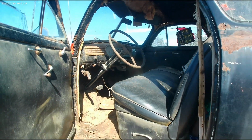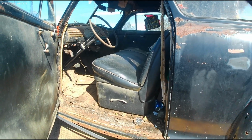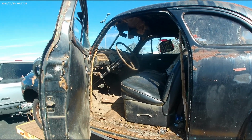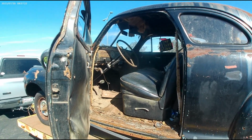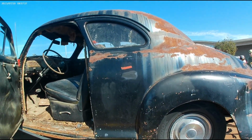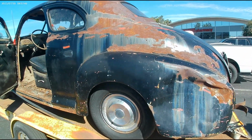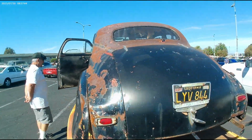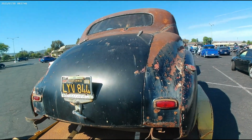You say it still runs, right? Does it run? No. We got the motor. You need the motor and transmission. We got the motor and transmission in our shop. Yeah, give him a call. This could be your next project. And if you don't want to do the project, these gentlemen are willing to do the project for you. Two could be cruising.